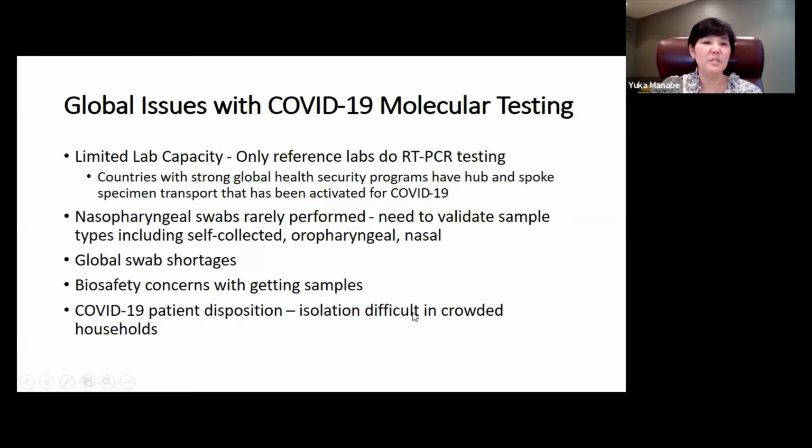I think there are biosafety concerns, as I mentioned, with getting samples that we really need to think through. And we might have to come up with UV solutions, like having places outdoors where you would be collecting samples. And then finally, what are you going to do with patients who you diagnose with COVID-19? In many of these places, people live in congregate settings just in their own family, and trying to achieve isolation will be very difficult in crowded households. So will there need to be central places where COVID-19 people go so they can be isolated from other household members who are at greatest risk for getting the disease subsequently?